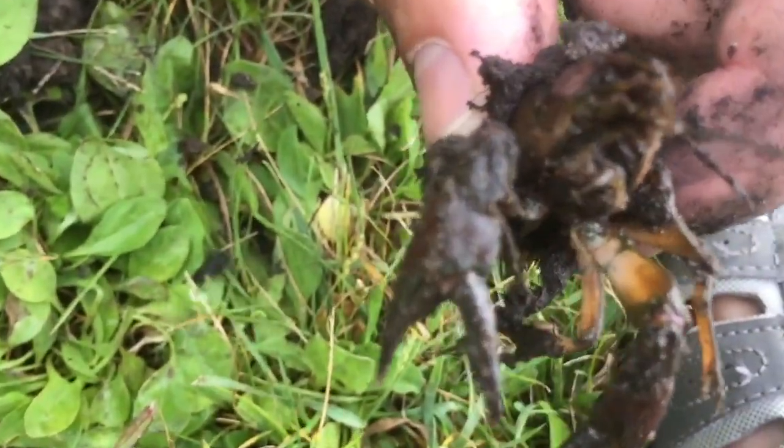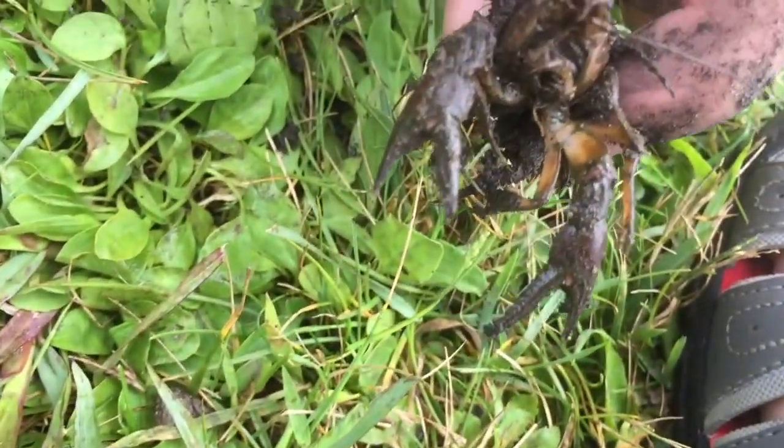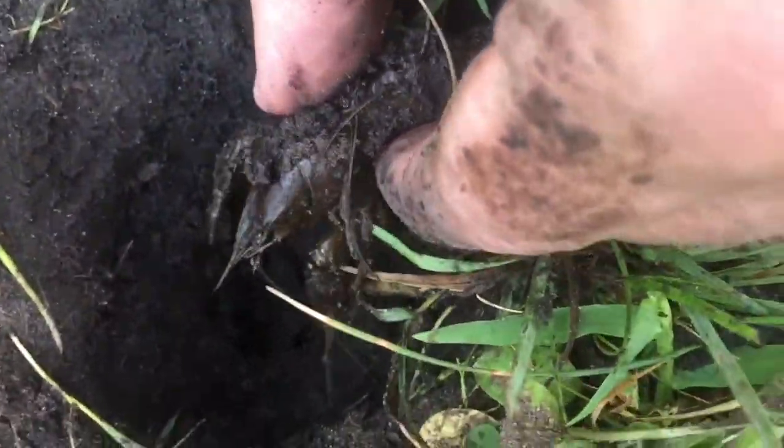Think you were safe in your house? Yep. Well, now we found you. See, show him the hole there. Deep hole. Here, I'll let him go back in there. Yeah, let's go let him go.